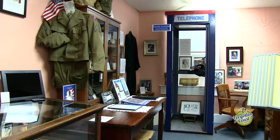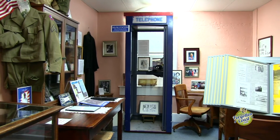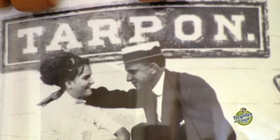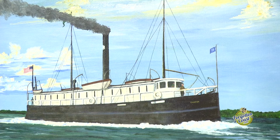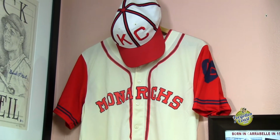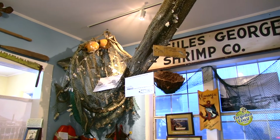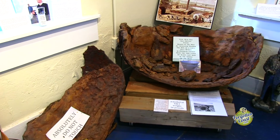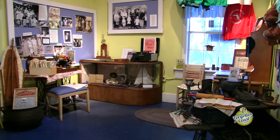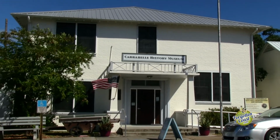And the museum also houses the original world's smallest police station, which is a great photo op. There's also a display on the local steamship that served Carabelle in the early 1900s, which eventually sank. And for the baseball enthusiast, there is a display about the famous players who once called Carabelle home. There's a room dedicated to Carabelle's seafood industry as well. And throughout the year, the museum features special exhibits that you don't want to miss. And you can visit the museum for yourself at 106 Southeast Avenue B in downtown Carabelle.